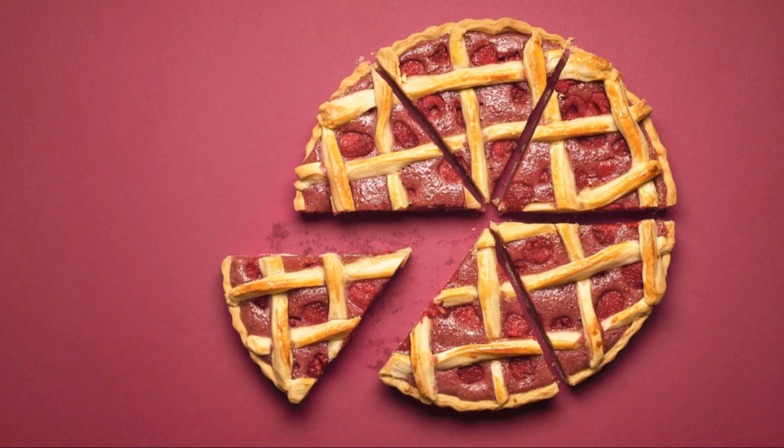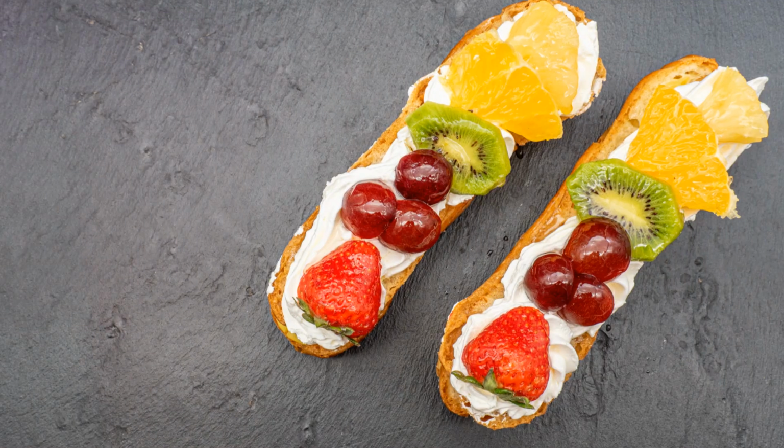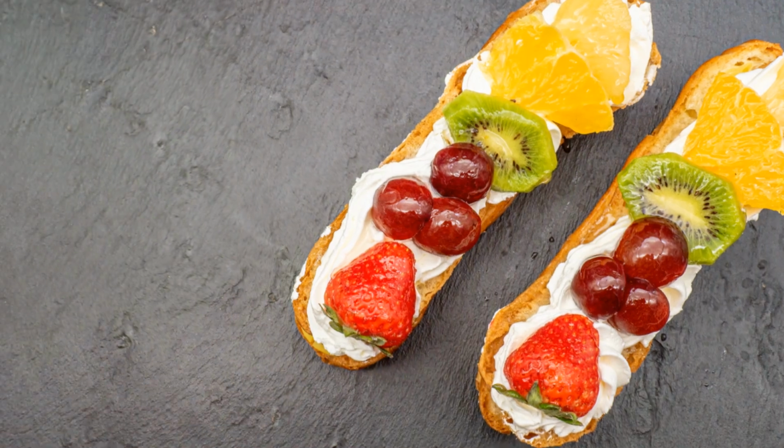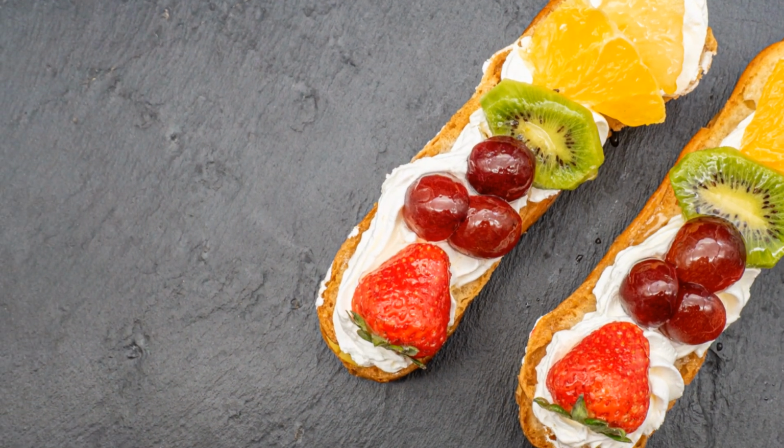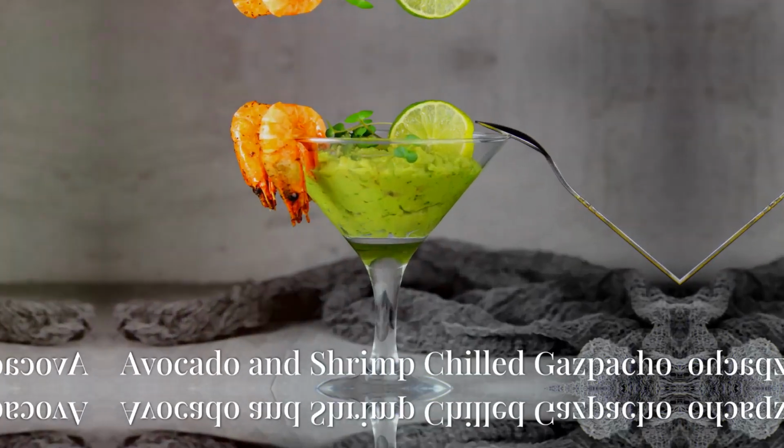Blind bake the crust for about 15 to 20 minutes, or until it's lightly golden brown. Pour the berry filling into the pre-baked crust and bake for an additional 20 to 25 minutes, or until the filling is bubbly and the crust is golden brown. Allow the tart to cool completely before slicing and serving.